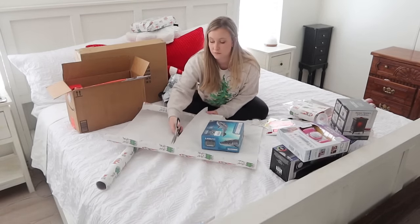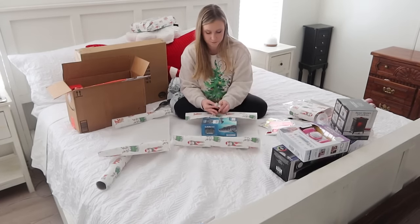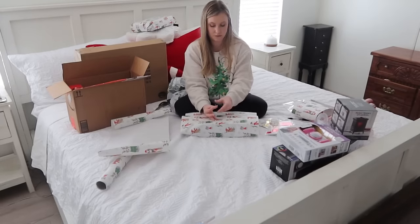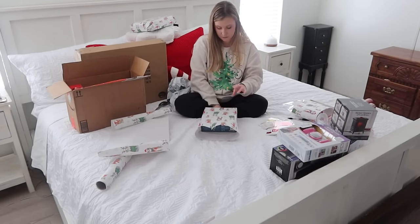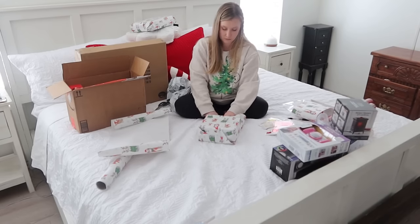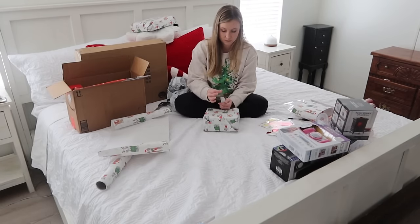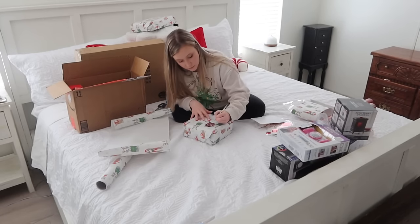I do always make sure that my kids get the same amount of gifts each, so one doesn't have more than the other or less than the other. They all have the same amount, and I try to stay in the same general ballpark as far as money goes. It's kind of hard to do that when you have kids that are different ages and they have different interests. Things don't always cost the same, so I'm not super strict about it.